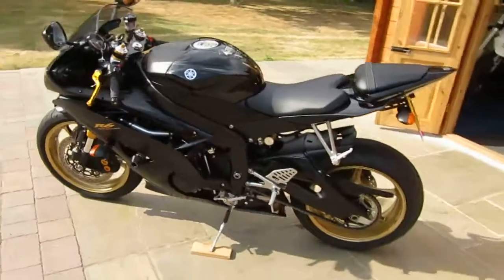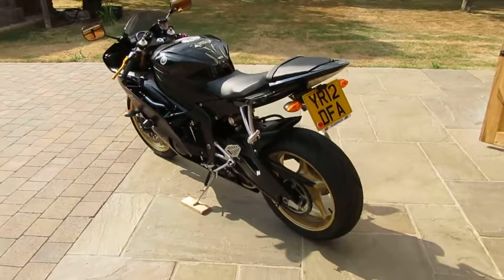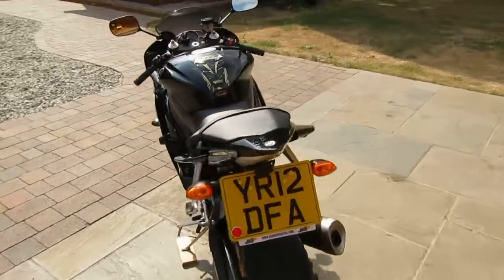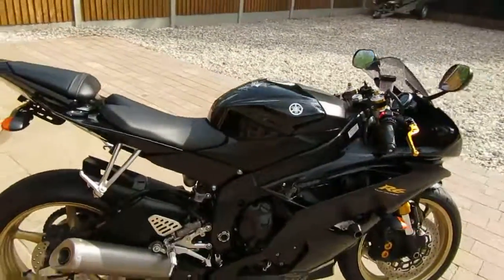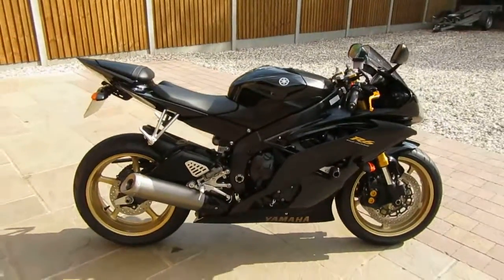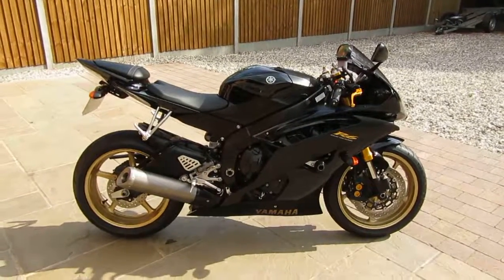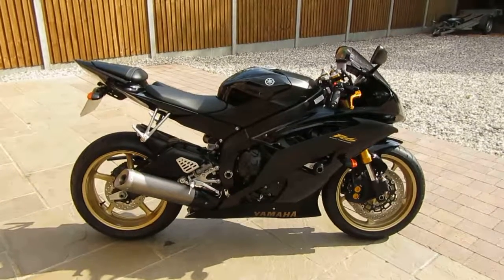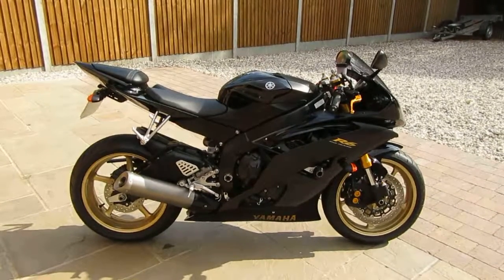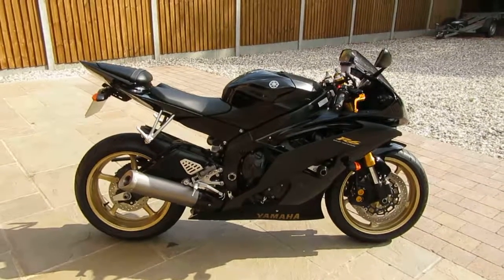So fabulous bike to ride, fabulous bike to look at, and in our opinion, as I say, possibly the cleanest, lowest mileage example of this model R6 in the country. She's a 2012 Yamaha YZF R6 with 1600 miles, Meta alarm, crash bungs and span adjustable levers, just serviced by ourselves, and this bike's available at 6995.